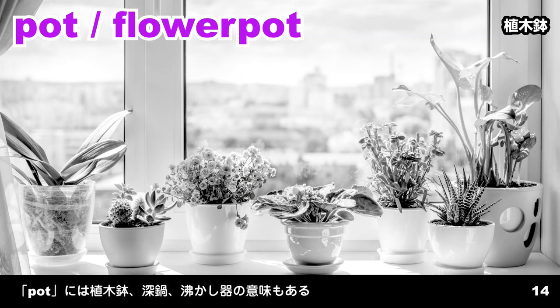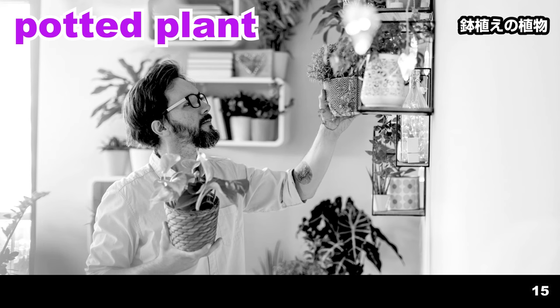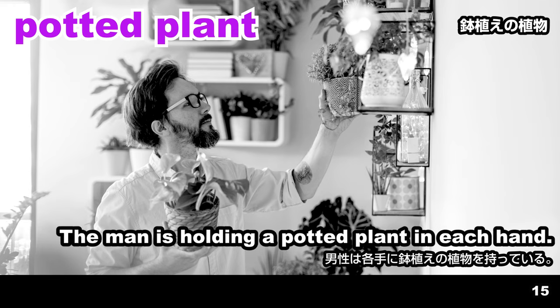Flower pot. Flower pots are arranged by the window. Potted plant. The man is holding a potted plant in each hand.